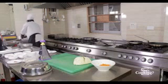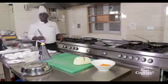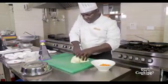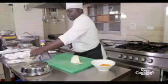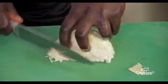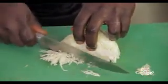Don't forget, anything you do, you have to keep washing your hands, in order for you to guarantee safe food. So you shred this the way you want. Just nicely shredded cabbage.